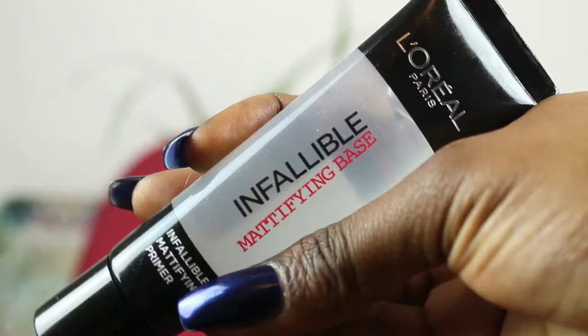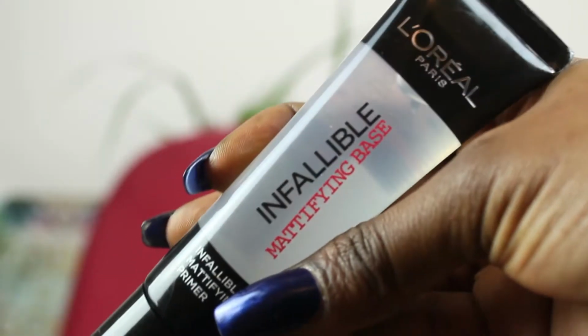Okay. So first things first, the other day I got a Superdrug delivery, and I bought a couple of items, not many, just things that I needed. And I bought 2 primers. The first primer I bought was an e.l.f. primer I wanted to try out because I heard that it was quite good. And I also bought this one, the e.l.f. Infallible Mattifying Base Primer.